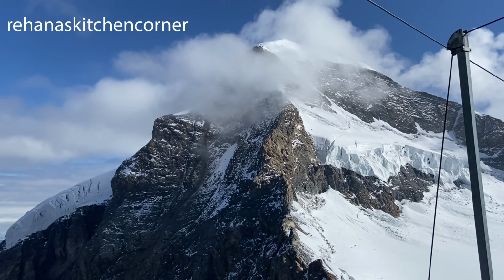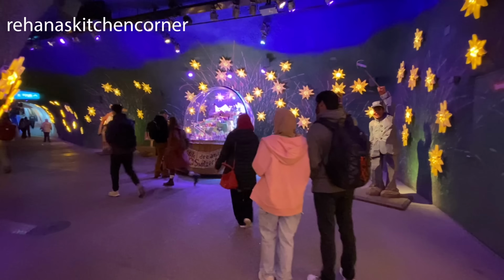The Alpine Sensation is a moving walkway with images, lights and music connecting the hall below the Sphinx Observatory to the Ice Palace.